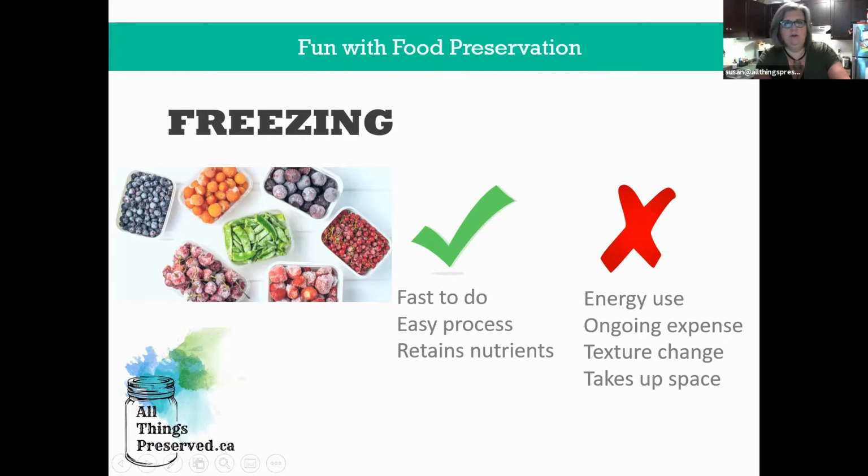I'm not going to show you any frozen produce because I think we all know what that looks like. But I am going to show you one little hack that we use. Our family is addicted to lemons. We love lemons, so we try and make the most of them.